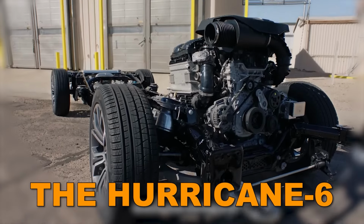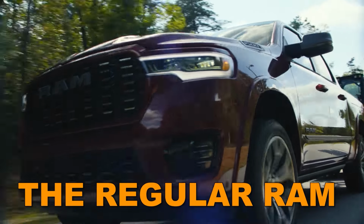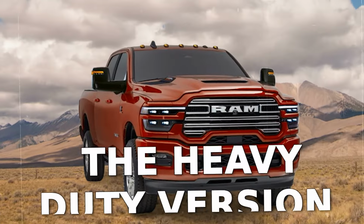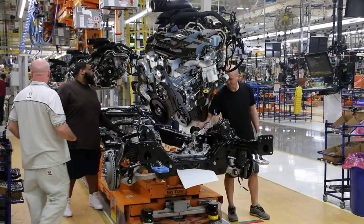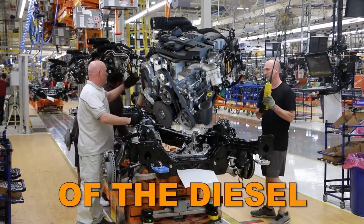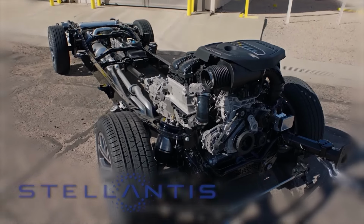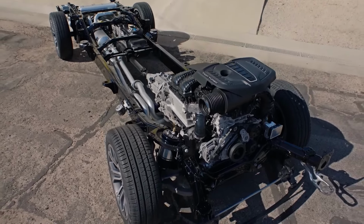The Hurricane 6 has already lowered the maximum towing capacity on the regular Ram by a bit, and it would have been the same if it were introduced to the heavy-duty version. Now that wouldn't have been that big of a problem if Stellantis hadn't decided to drop the standard output of the diesel. However, with it out of the picture, Stellantis would have shot itself in the foot by introducing an inferior engine for what is about to be the most popular engine option.